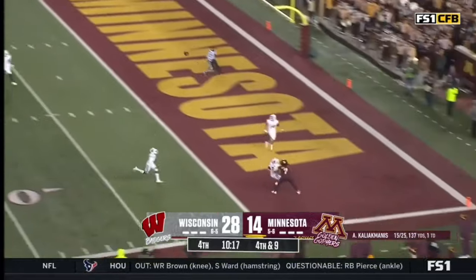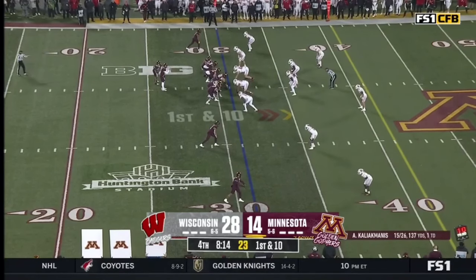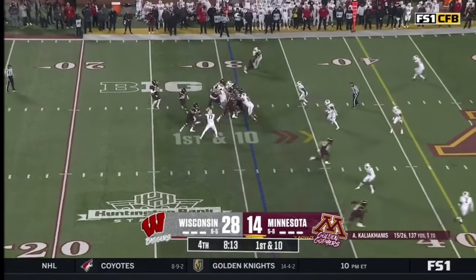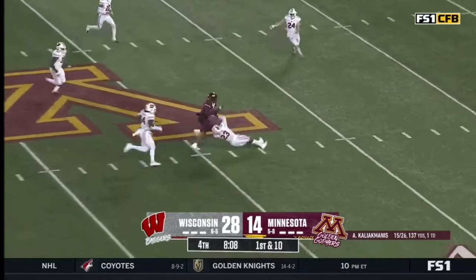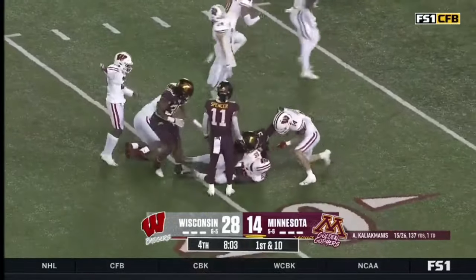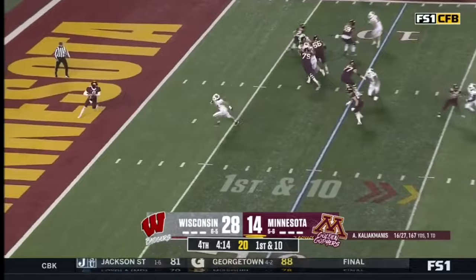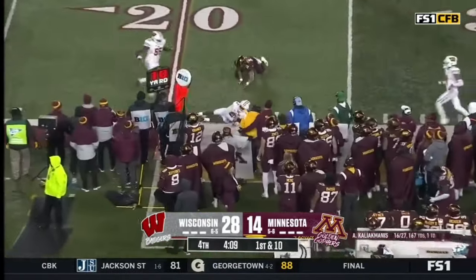Kaliakmanis going deep. Ottman Bell incomplete. Still a lot of time left. 8:14 to go. Down by 2 touchdowns. Kaliakmanis down the middle. Jackson catches that one. Into Badger territory. Ball is out. Wisconsin's got it. Minnesota's offense back on the field, they need 2 touchdowns. In trouble, Kaliakmanis able to get rid of it. Intercepted.